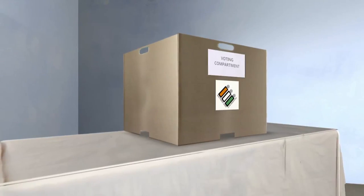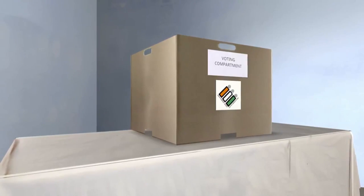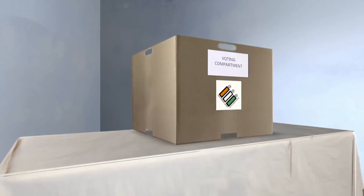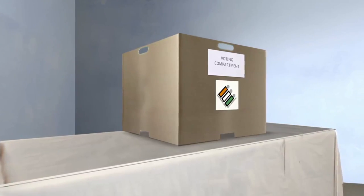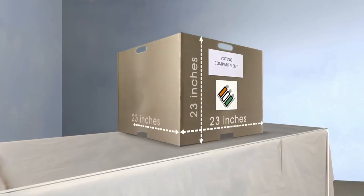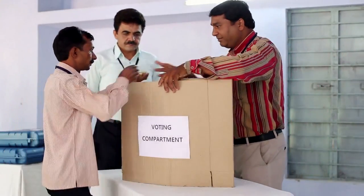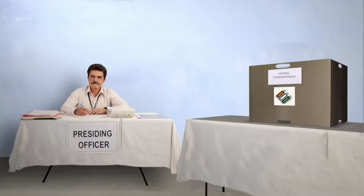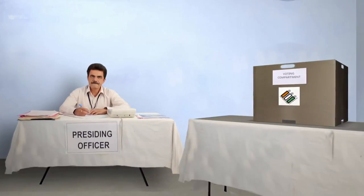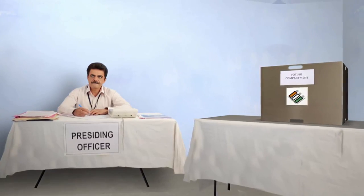The voting compartment should be placed away from the window or door to maintain secrecy. The voting compartment should be made preferably out of flex board and of the dimension 23 inches by 23 inches by 23 inches. However, voting compartments made of cardboard, if available since before, in good condition, may also be used. The voting compartment should be at a sufficient distance from the table where the control unit shall be kept.